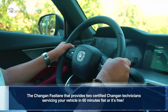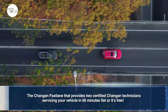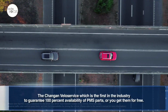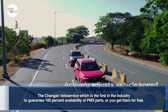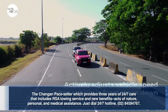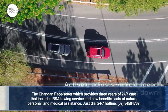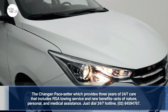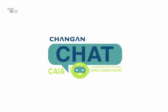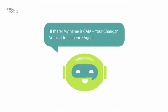The Changan Fast Lane provides 2 certified Changan technicians servicing your vehicle in 60 minutes flat or it's free. The Changan Velo Service is the first in the industry to guarantee 100% availability of PMS parts or you get them for free. The Changan Pace Setter provides 3 years of 24/7 care that includes RSA towing service and new benefit acts of nature, personal and medical assistance. Just dial the 24/7 hotline. Changan Chat uses Changan's artificial intelligence agent to quickly connect customers to a team of technicians and parts experts for round-the-clock assistance.